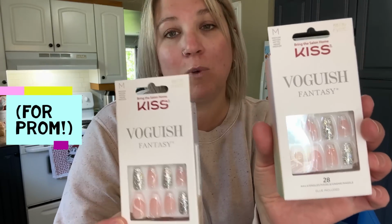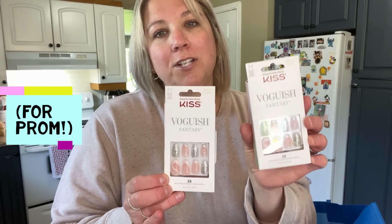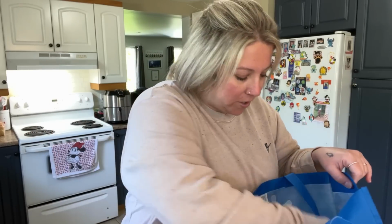So I got these, they'll actually match her dress perfectly. I got two packages because I want to do one on her as a trial run, and then obviously we'll save one for the day of prom and we'll do those in the morning. I think I'm also doing her makeup and her hair. She's gorgeous. It's going to be the easiest job ever.